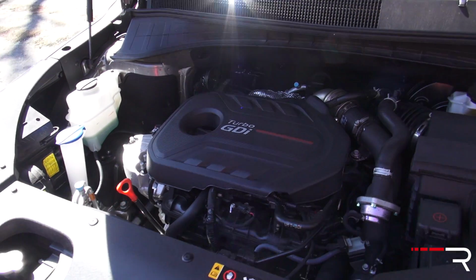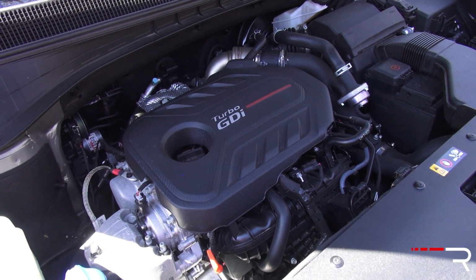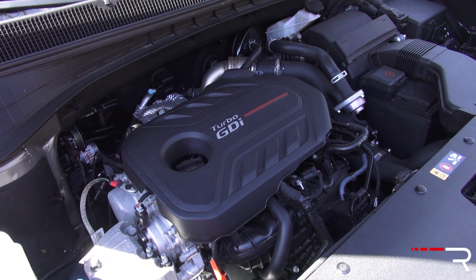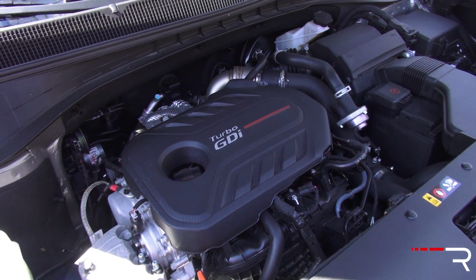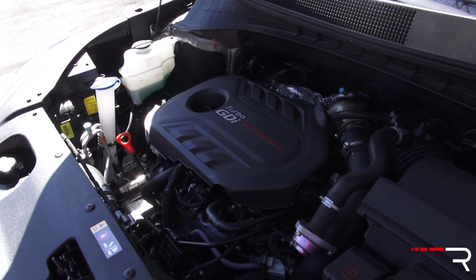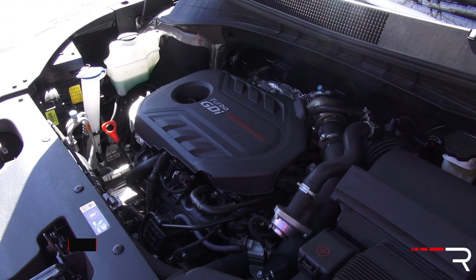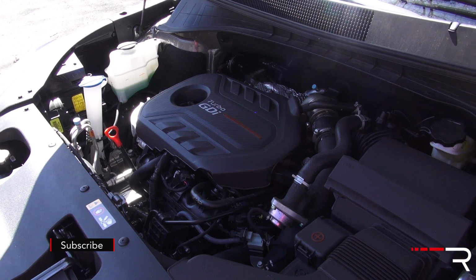Fuel economy has improved from the old model. Unfortunately, for this four-cylinder with all-wheel drive, it's rated at 19/25, which honestly is a little bit below the class. The new Ford Edge does better. The new Murano does better with its V6 engine and CVT. Now, this car comes in either front-wheel drive or all-wheel drive. Let's get out on the road and see how this turbocharged four-cylinder moves around this vehicle.